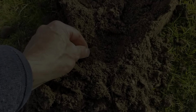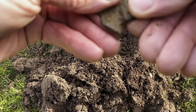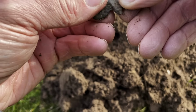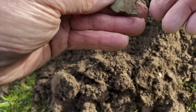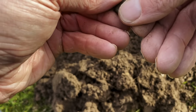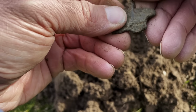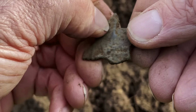Well, look at this. I don't think there's anything on it. But it's green and gnarly and bronzy. And I just think that's another lovely piece of bronze casting waste. I don't think that's from anything. Just such a good sign. I can't impress enough how much these little bits mean to me in a funny way.